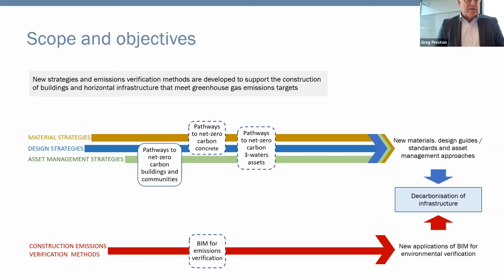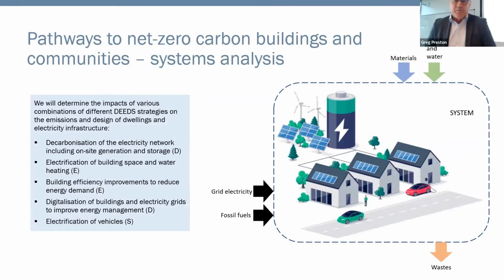We are very aware that in 4 years we probably will only start developing strategies and pathways, and so at the moment that is really our focus. Can I just talk a little bit about the project that has just started, the Pathways to Net Zero Carbon Buildings and Communities? This project, which we're doing in partnership with BRANZ as a funding partner and a number of other stakeholders, is really taking another look at how we decarbonise our residential communities in particular.